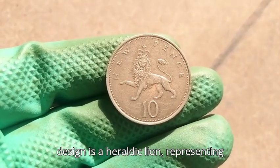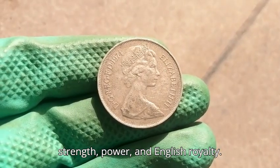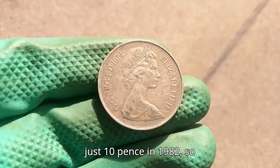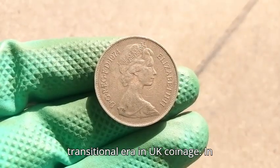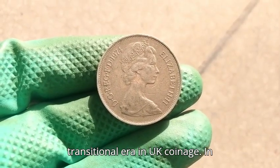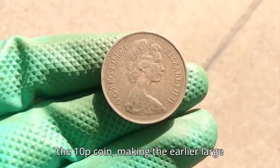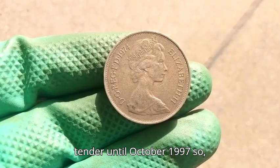The lion on the reverse design is a heraldic lion, representing strength, power, and English royalty. The new pence wording was replaced with just 10 pence in 1982, so coins like the 1974 version are a part of a unique transitional era in UK coinage. In 1992, the Royal Mint reduced the size of the 10p coin, making the earlier large ones like this obsolete, but still legal tender until October 1997.